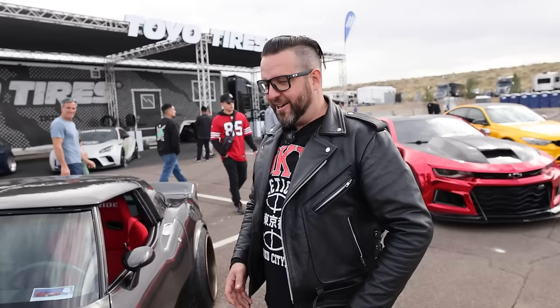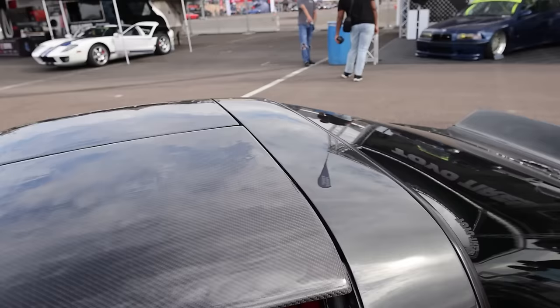This has got to be such a fun car to drive. It is fun, it keeps you on your toes because it's very unpredictable. It's not done right yet, you know what I mean? It keeps you awake. Yeah, I love that. But it's not fast. Carbon fiber T-tops. Love that.